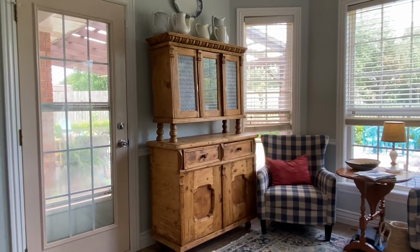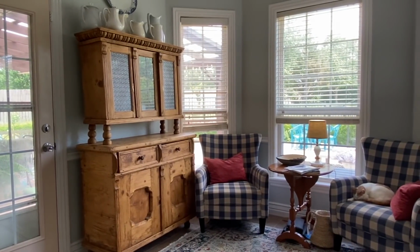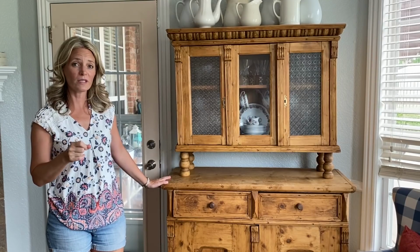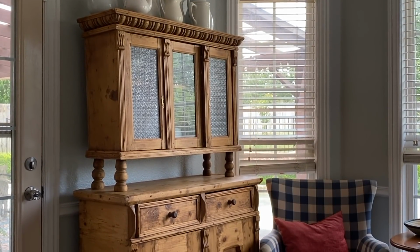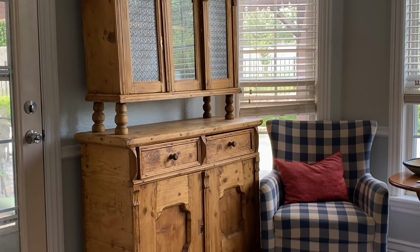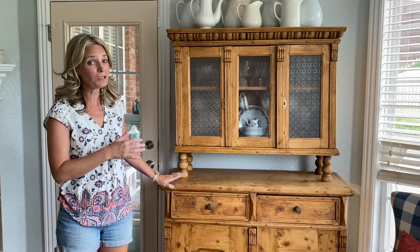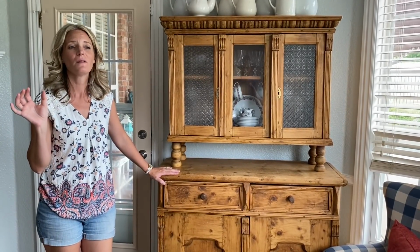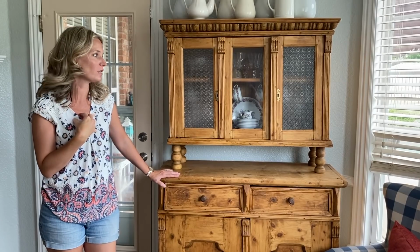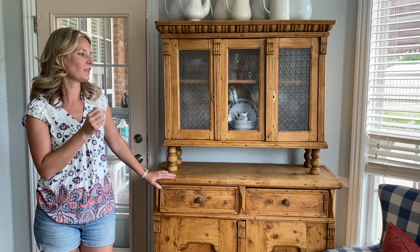I'm not sure about the age on it. It does have what looks to be hand carved dovetail joints on the back, which, yes, people can kind of recreate that look if they want to make it look old, but if that's authentic, that really adds some age to this piece. Again, I don't know the history of it. The seller that sold it to me didn't know the history of it, but I do think by several of the details that I've been able to find on it that it's got some pretty good age.